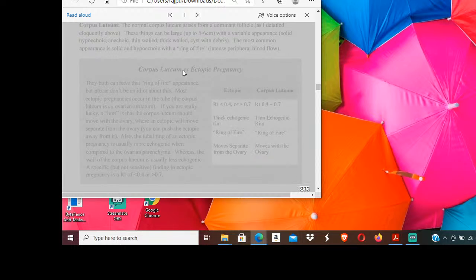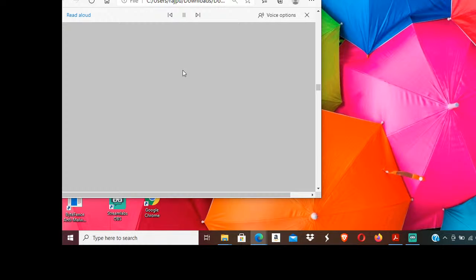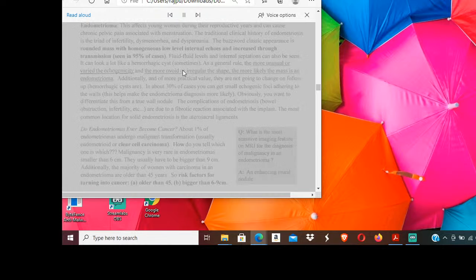233. Endometrioma. This affects young women during their reproductive years and can cause chronic pelvic pain associated with menstruation. The traditional clinical history of endometriosis is the triad of infertility, dysmenorrhea, and dyspareunia.